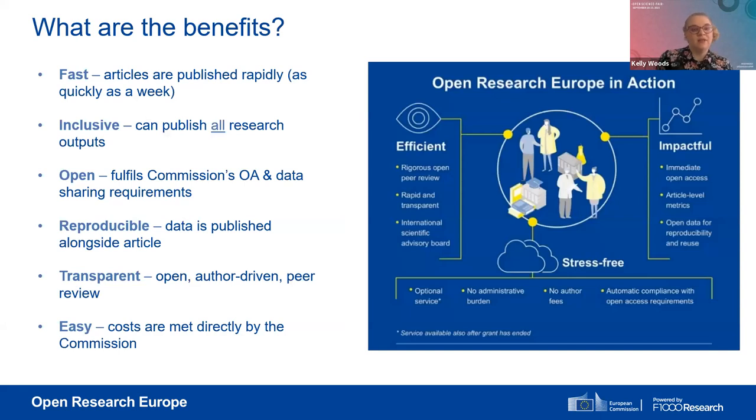So what are the main benefits of publishing with Open Research Europe? It's really quick. The articles can be published as quickly as a week, depending on the initial level of revision that we're requesting from the authors. As I mentioned, we have a really diverse range of article types to try to make sure we can capture all different types of research outputs. We do take the burden off of the authors by ensuring that we fulfill all of the Commission's open access and data sharing requirements laid out in the grant agreements for Horizon 2020 and Horizon Europe.